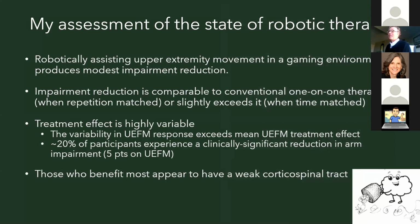So basically, robotically assisting upper extremity movement in a gaming environment produces modest impairment reduction. I showed you it's better for a certain group of people with weak CST, I presume. It's comparable to what you get with one-on-one therapy when you repetition match it. When you time match it, I showed you some data where it's actually better than that one-on-one therapy, but because I think that one-on-one therapy tends not to be that intense. The treatment effect's highly variable.